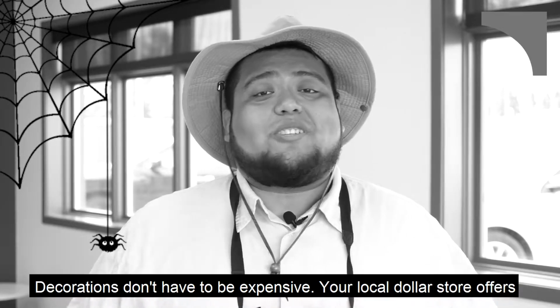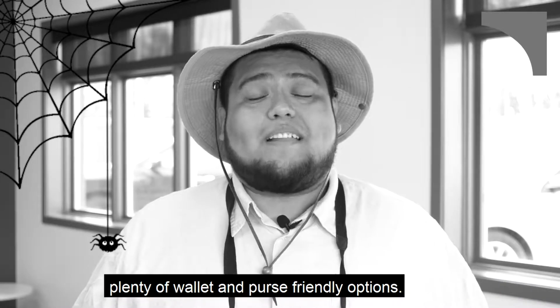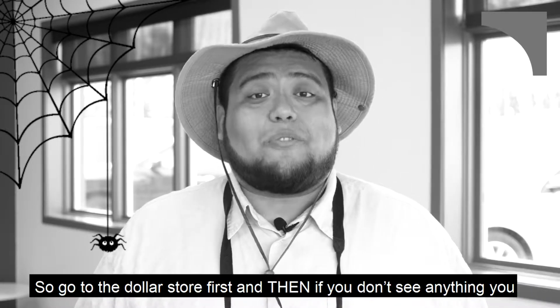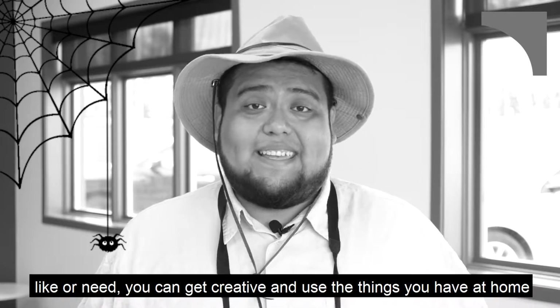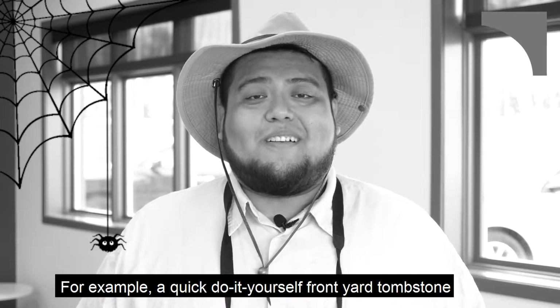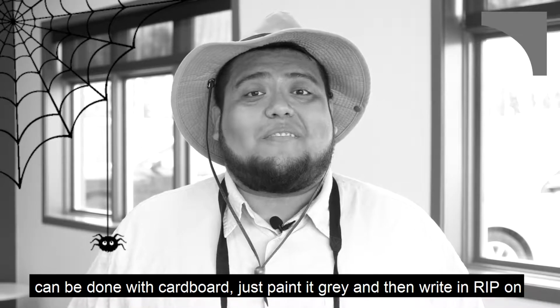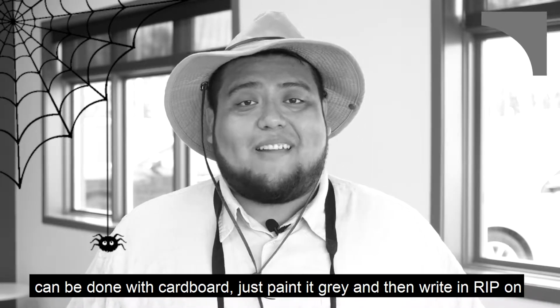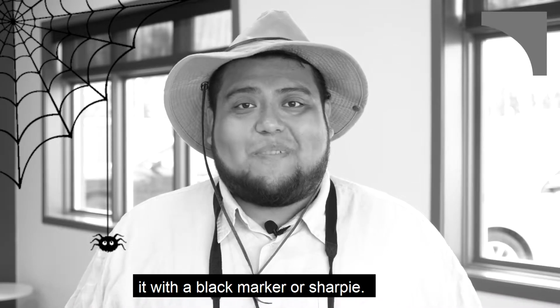Decorations. Decorations don't have to be expensive. Your local dollar store offers plenty of wallet and purse friendly options. So go to the dollar store first, and then if you don't see anything you like or need, you can get creative and use the things you have at home. For example, a quick do-it-yourself front yard tombstone can be done with cardboard, just painted gray, and then writing RIP on it with a black marker or Sharpie.